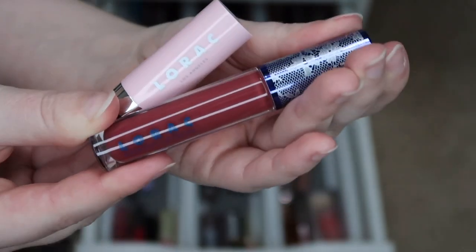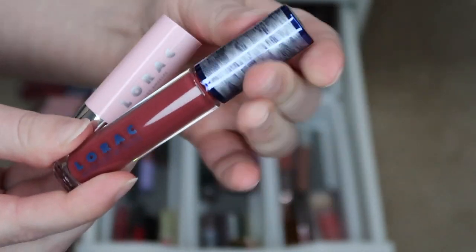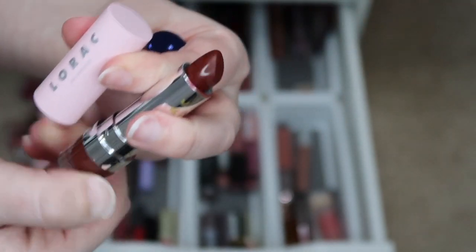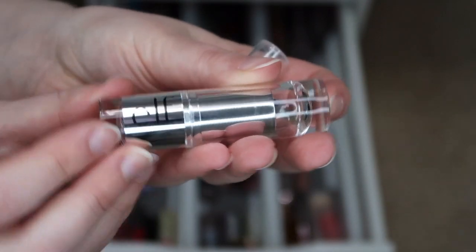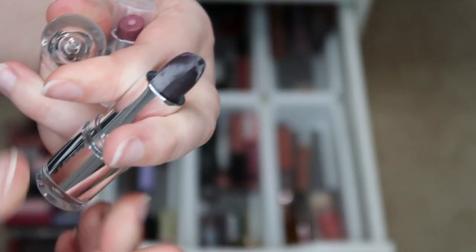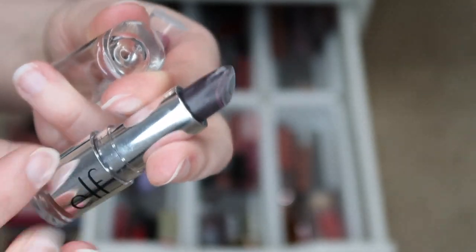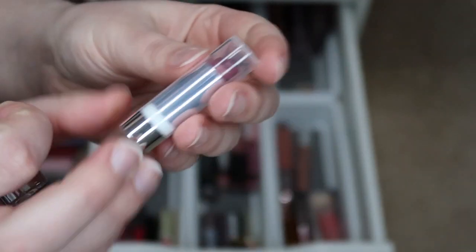For the berry shades, I have 2 more Lorac products. I have a lip gloss in Temptress, and then I also have a lipstick, and this is in Prom Queen. I'm getting rid of these 2. The 2 other berry shades I'm going to be getting rid of are this e.l.f. lipstick, and this is in Berry. And you can definitely see this has gone bad. Like, that is really gross. So, again, another reason why I'm doing this declutter.